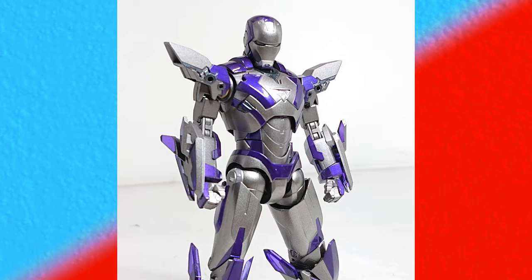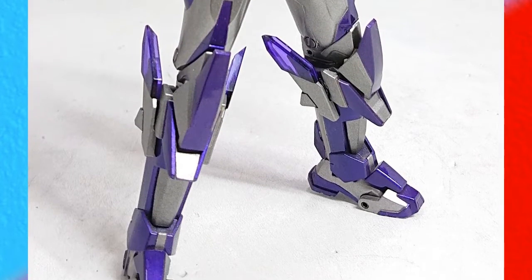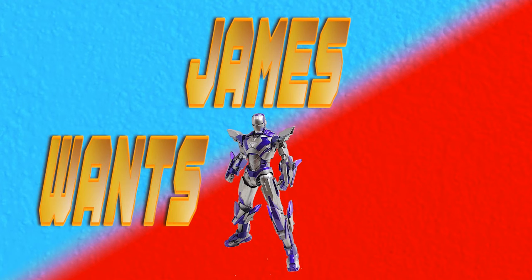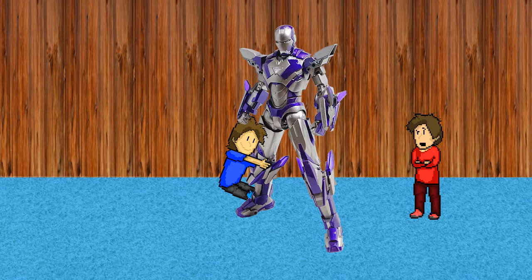Oh, this one seems more manageable. While this one is much less complicated than the first one I showed and the third one I plan to show you, the subtlety of the color scheme and the figure itself add to the overall James wants this thing factor that so many figures are lacking in. But what grabs you about this one specifically?